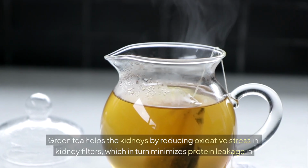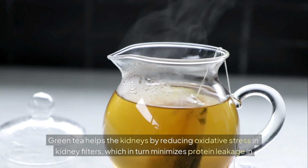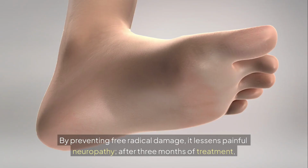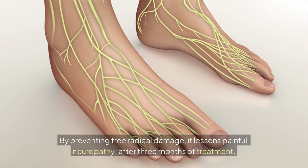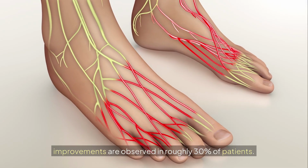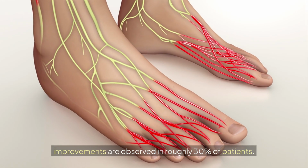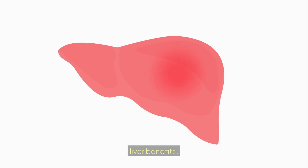Green tea helps the kidneys by reducing oxidative stress in kidney filters, which in turn minimizes protein leakage in urine. For the nerves, by preventing free radical damage, it lessens painful neuropathy. After 3 months of treatment, improvements are observed in roughly 30% of patients. Even the liver benefits, because catechins prevent fat formation, which is prevalent in diabetics with fatty liver disease.